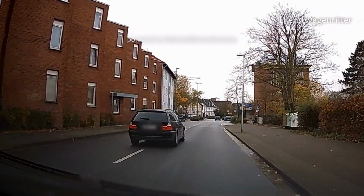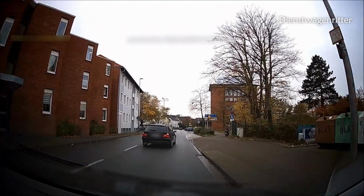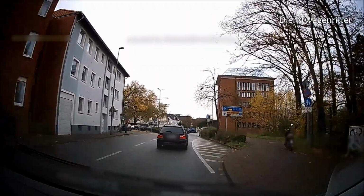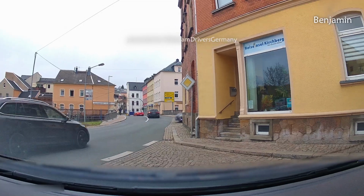At least he apologized here, but here you can see that it is very important to enter the road carefully if you can't see the whole traffic. This situation here is the best example as well.